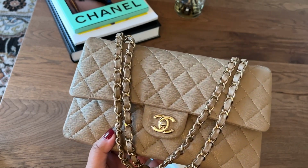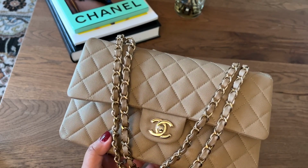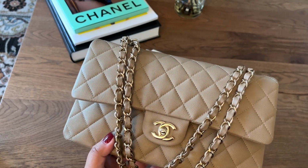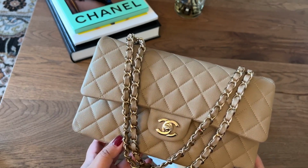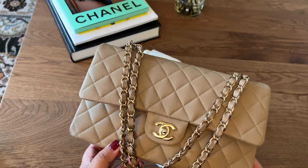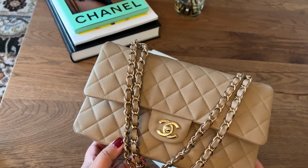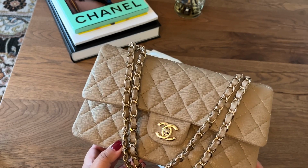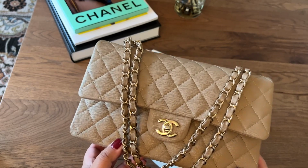When those rules first came out, the overwhelming response, at least in bag groups and chats and things like that, was, oh my gosh, they're trying to make Chanel Hermes. They're trying to make it so that you have to be offered a classic flap. You're probably going to have to spend a ton of money to even be considered. If they're not shipping, that means they're making it more exclusive. And my experience was just the opposite. There were classics out. When I asked to see classics, they had them in the back.